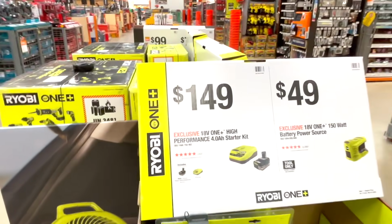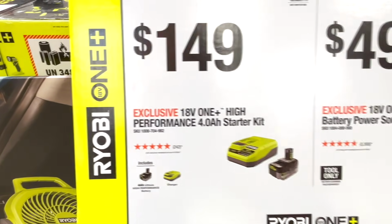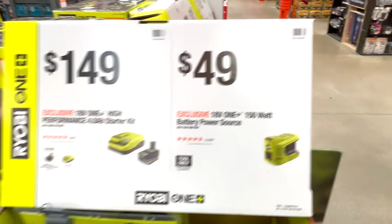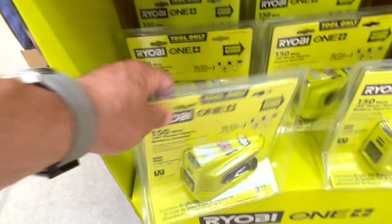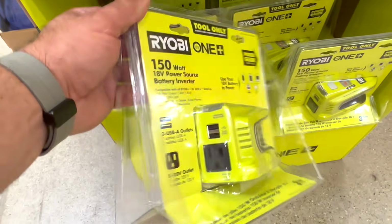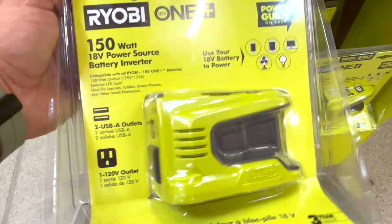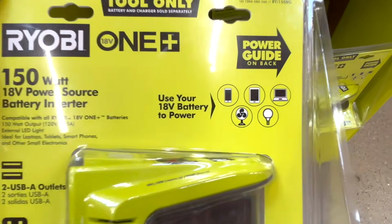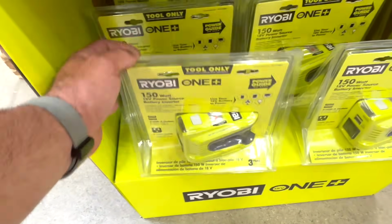And then over here they had the HP 4 amp hour starter kit for $149. And then they had the 150 watt power source for $50. Now this is pretty nice. If you got some Ryobi batteries, you just plug a Ryobi battery right into this, and it converts it into an AC plug or USB. You can run a TV, a fan, laptop, some lights off of this, charge your cell phone. So great in an emergency situation.